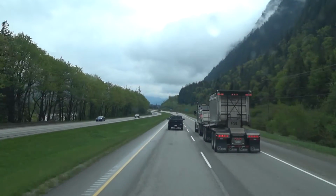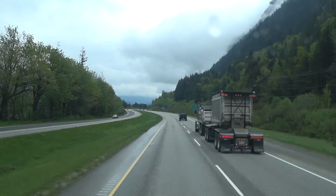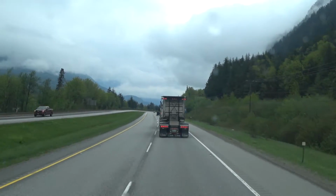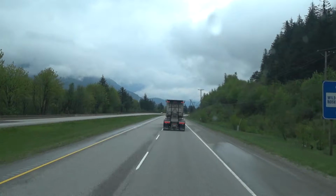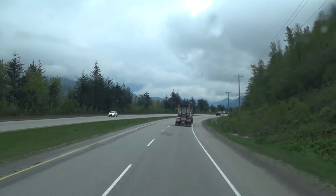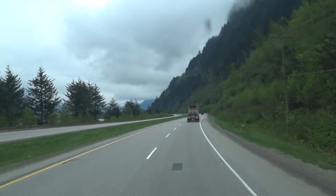This guy had passed us. Maybe he's gonna speed up again over here. Okay. Sure. You go ahead, sir. You go however fast you want. I'll just go as fast as I can. Kind of beautiful in the fog, the mountains.